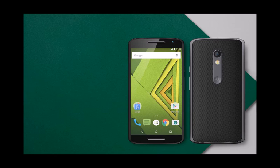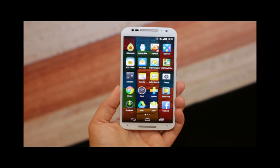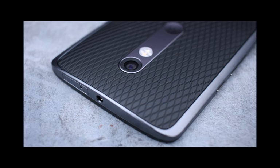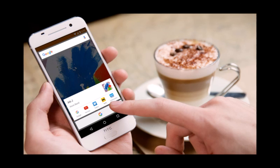HTC One A9 vs Nexus 5X vs Moto X Play, conclusion. All of the three devices within this comparison have strengths and weaknesses, and they are all good mid-range devices in their own right. They aren't flagships, but they do have some flagship qualities. The HTC One A9 is one of the smallest, lightest, and it has one of the sharpest displays out there. It doesn't have the fastest processor or the largest battery capacity, but it has a more premium build than others, and it gives HTC users a cleaner software experience, as well as microSD support. It is the most expensive though. But the HTC A9 certainly holds its own in the majority of areas and is a worthy consideration.